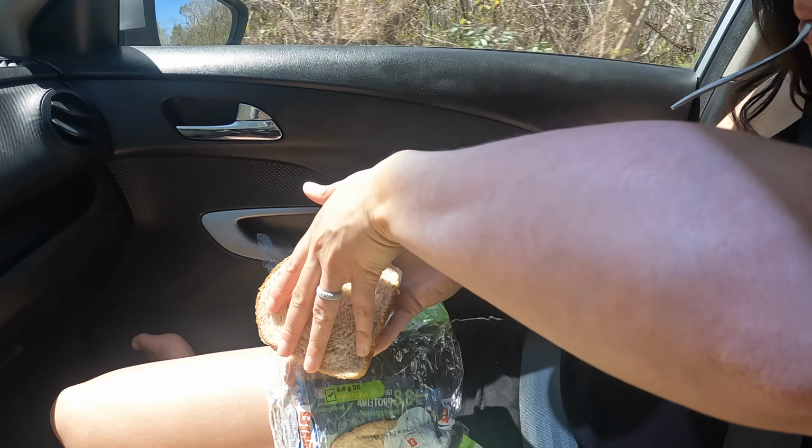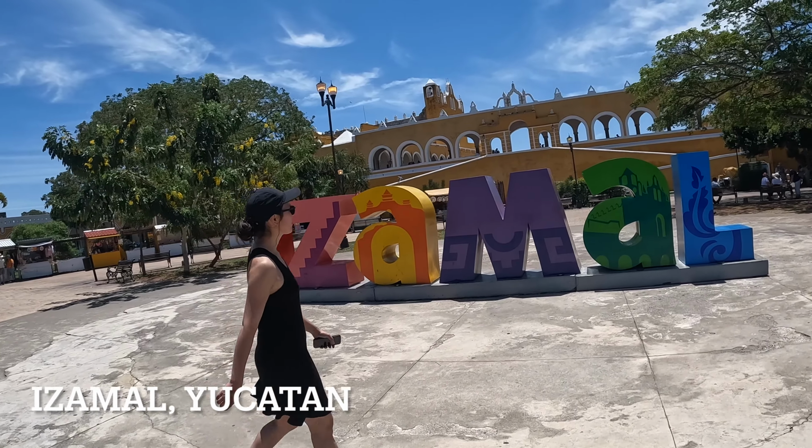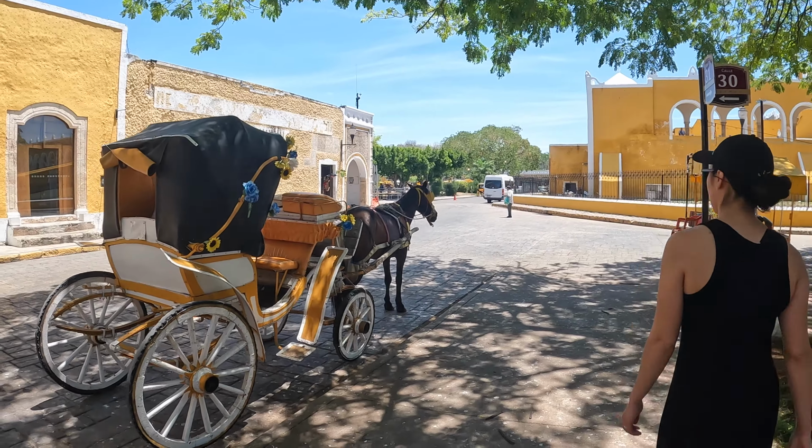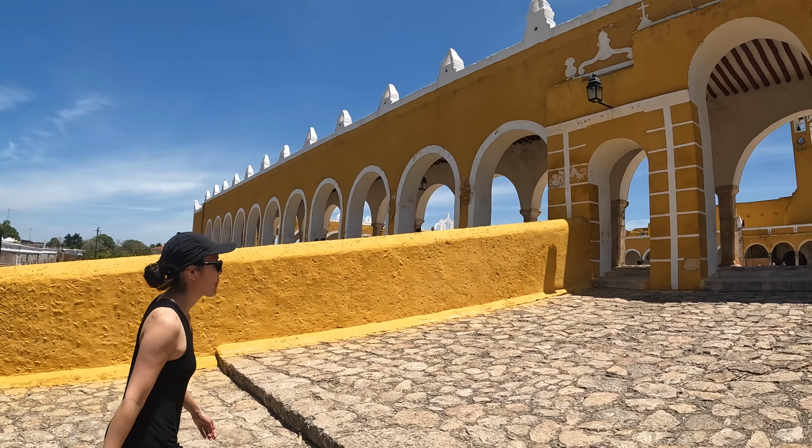After an hour and a half drive, we made our way to one of my favorite pueblos mágicos in all of Mexico, Izamal. All of the buildings and homes in Izamal's charming downtown area are painted bright yellow, and walking the streets is an absolute joy.